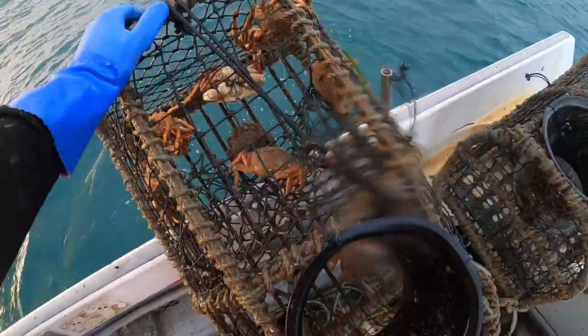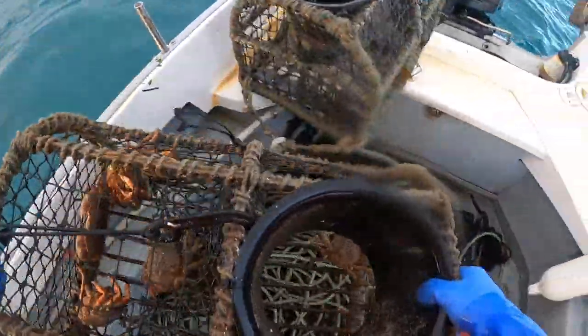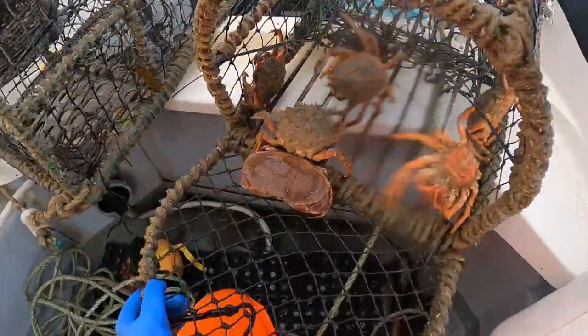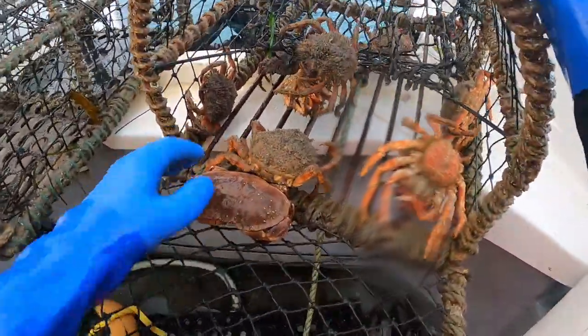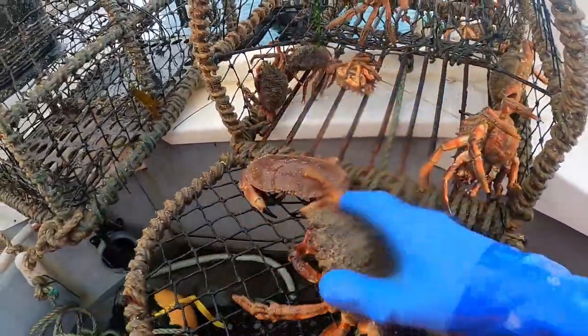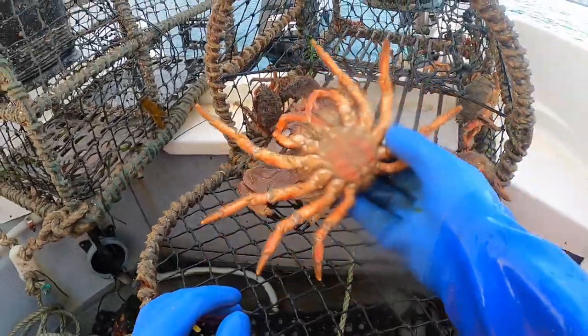Oh, so we got some baby spider crabs. There's a brown crab there as well. Bring you in for a better look. Here we go, guys. So, baby spider crabs, a female. Off she goes. Another female.